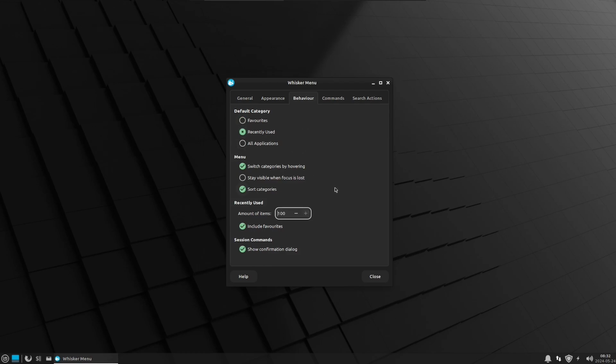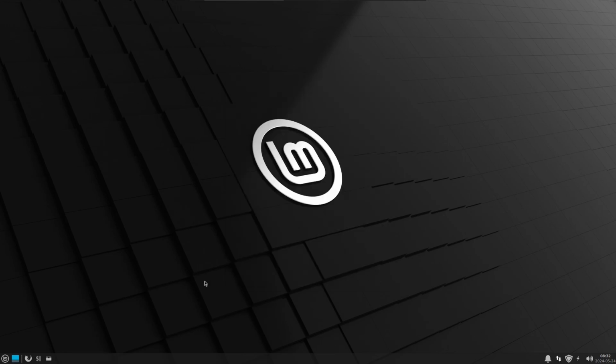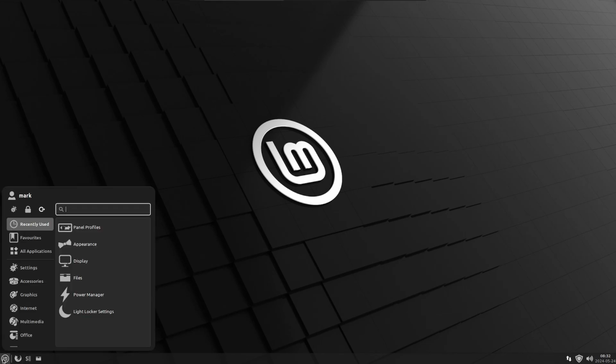Got confused for a minute because when we do upgrade to Xfce 4.18.4, there's a difference with the whisker menu, and the whisker menu gets upgraded as well. There we go, and remove them. It's little things that just annoy you, or annoy me anyway.